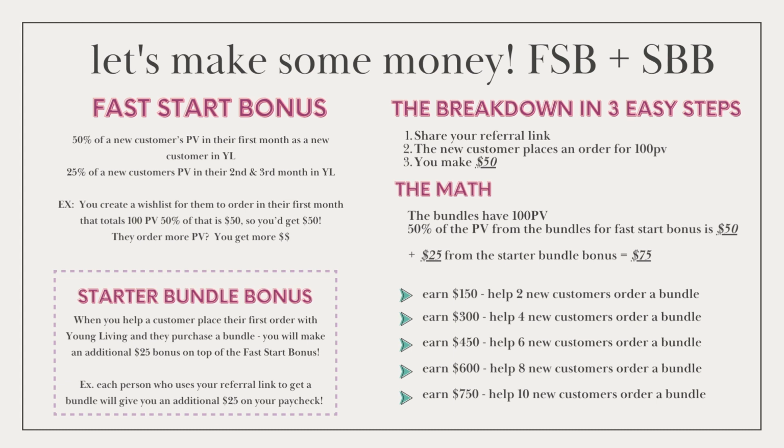So let's break this down in 3 easy steps. You're going to share your referral link or share a wish list. In that referral link or wish list, you're going to have a starter bundle put in there. That new customer will buy one of those premium starter bundles and you're going to make $75. What's the math on that? Well, the premium starter bundle has 100 PV and your Fast Start bonus gives you 50% of that PV. So simply from them ordering that bundle, you'll make 50% commissions or $50. And then because they ordered an actual starter bundle, Young Living's going to give you an additional $25 as a thank you. So that's $25 and 50 equals 75.